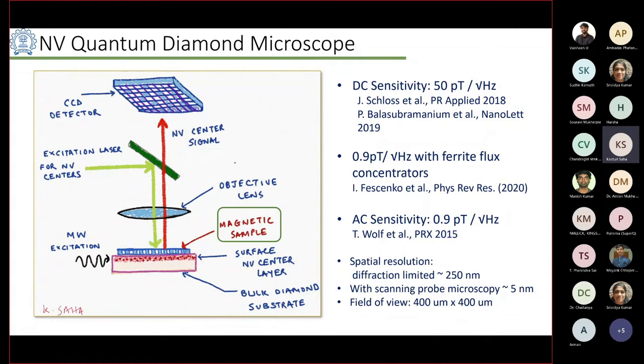Spatial resolution, we are doing optics, it's diffraction limited. But you can also go into the scanning mode where you can get about 5 nanometers of resolution. But what is advantageous in this geometry is, if you have a microscope, so this is like a magnetic field microscope, just like a white light microscope, you can resolve different features. Here you have a magnetic microscope which can resolve magnetic features, and so you can have a very large field of view, almost 400 microns, and even very recently people have shown even millimeters of field of view.